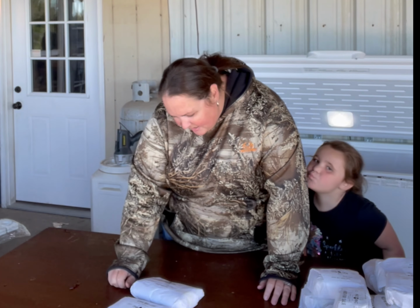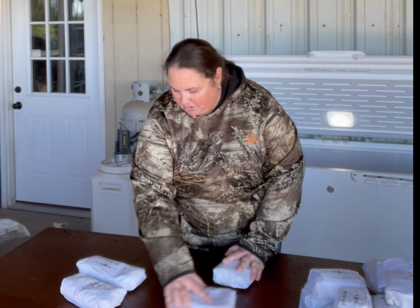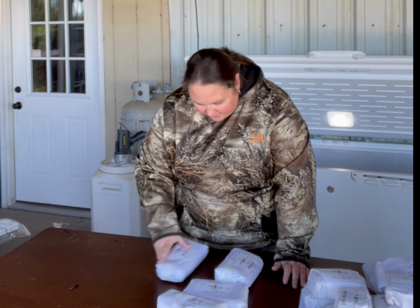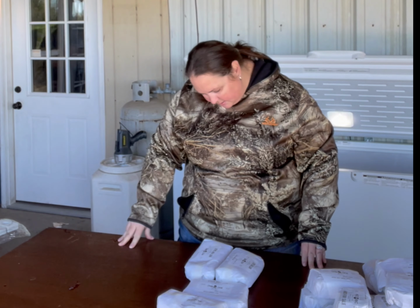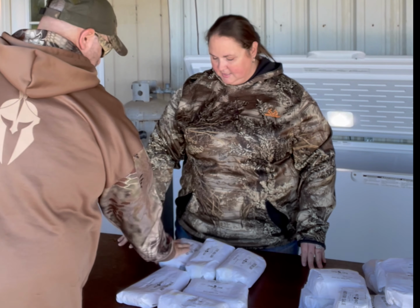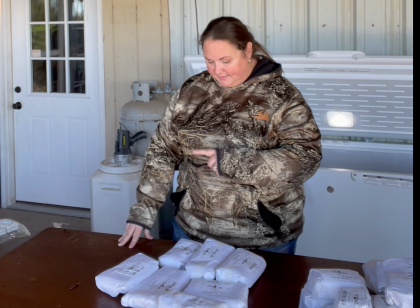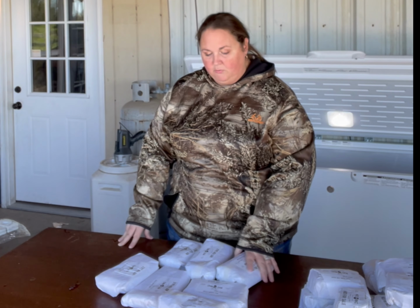We got beef round steak. Mmm, guys, a little bit of dressing, gravy. This will be yummy. We have 1, 2, 3, 4. Okay, so we got 1, 2, 3, 4, 5, 6, 7 beef round steaks.